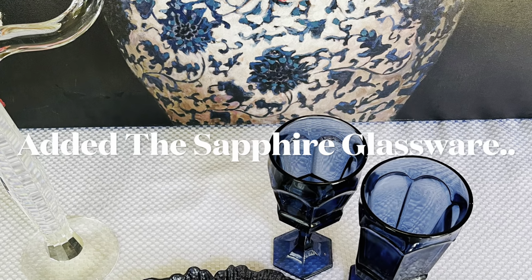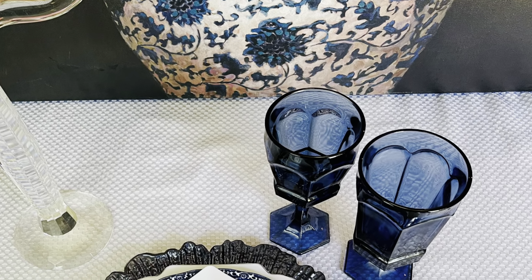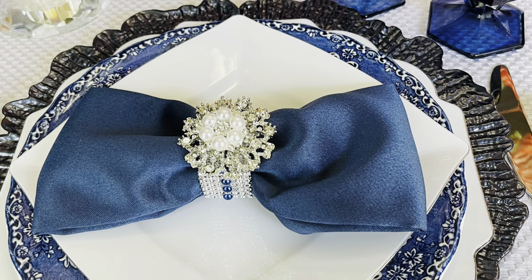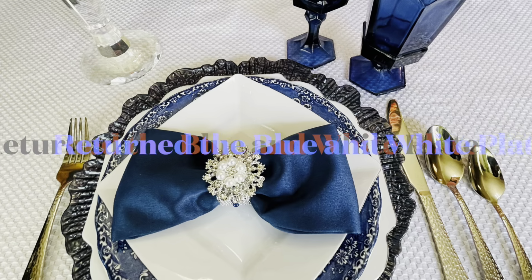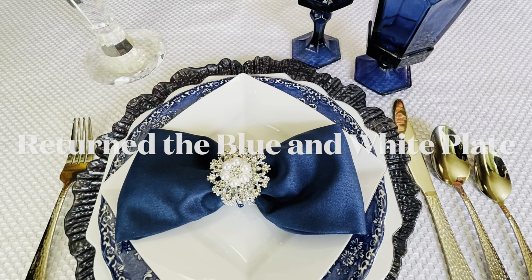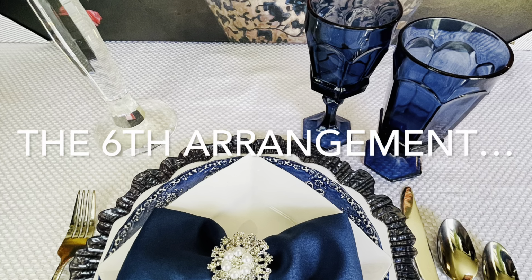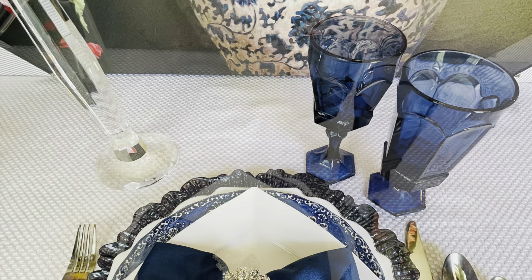The sapphire glassware may be just what I need. Removing the Waterford crystal and the clear elements may be just what this place setting needs.